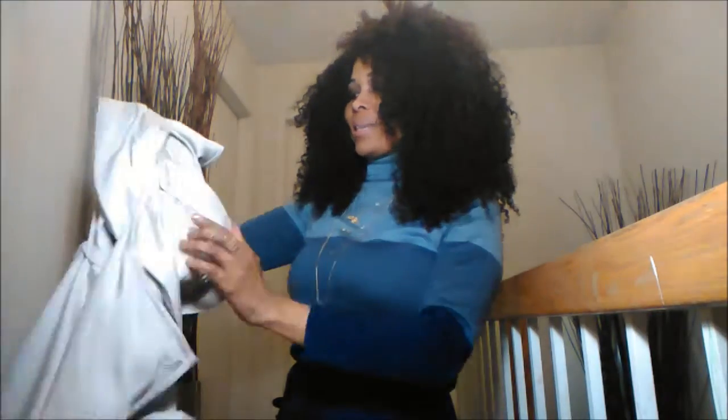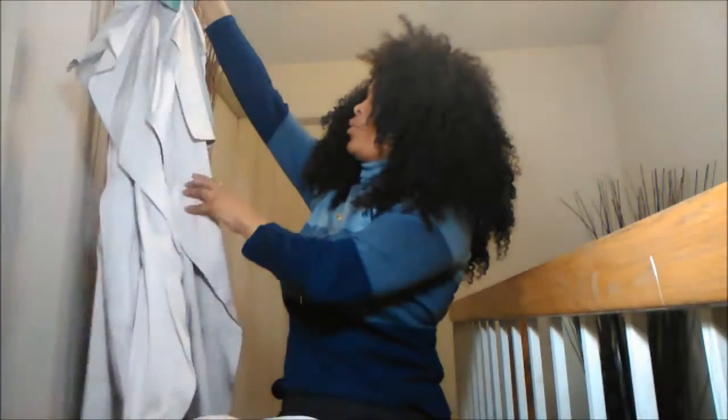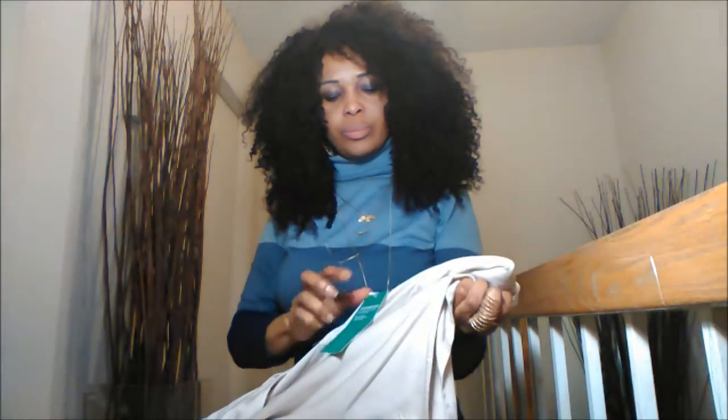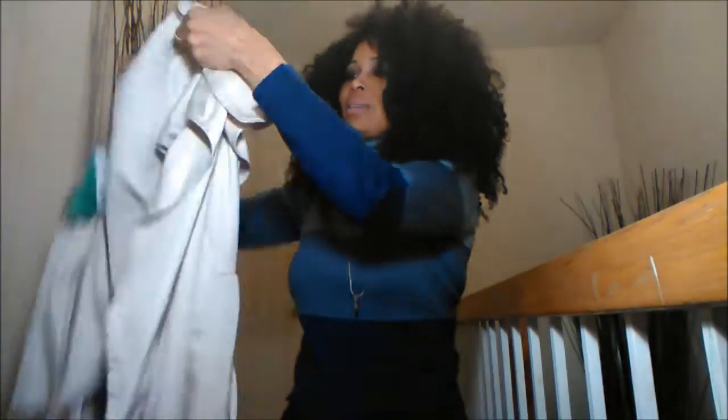The next item I got is again this nude, very long, very elegant, another trench. And this one, of course, is from H&M, and I paid $69 for it. It's a beautiful trench. I just love it. And of course, because of the color, it goes with everything.